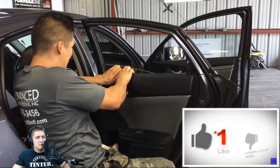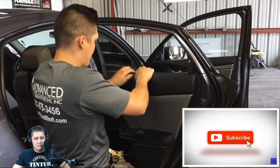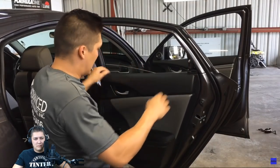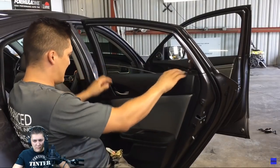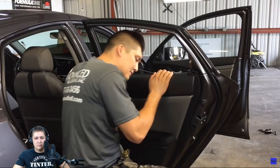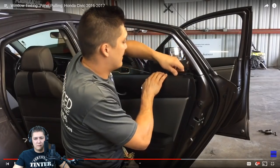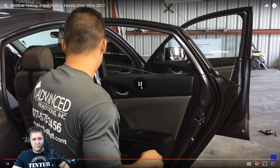You need to get in the corner. Pull straight back. So this whole section will pull back. Basically the top half will pull back. The door handle is not connected. So you're gonna be good right there. You're just gonna need a little bit of force. There's a couple of those clips in there just holding it in. And from here, just pull straight up and out, just like that.